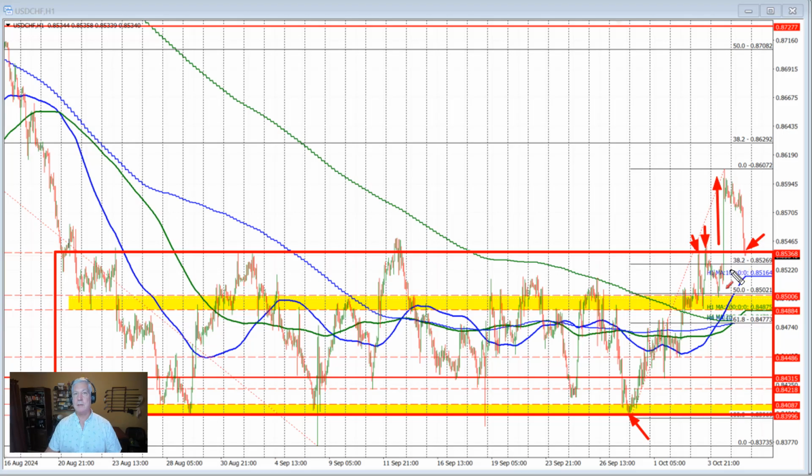Where are we? We're retesting the high of that swing area, also testing the 38.2% retracement of the move to the upside. That comes at 0.85269. So this area right here is going to be a key area, not only today, but going forward for this currency pair.